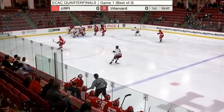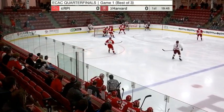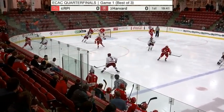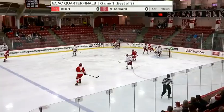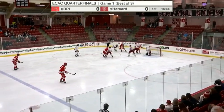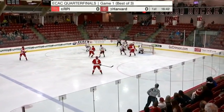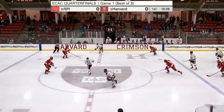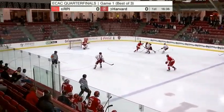There's a shot from a tough angle, and it's fought off by Watson, and it gets us going here in this first of a best-of-3 game series between the Crimson and the Engineers. Solid all year long. I think that's the word for Ted Donato, the junior goaltender, fourth-round pick of the Washington Capitals a few years ago. He's really been hitting another gear here over the last month. Technically very sound, athletic as well.